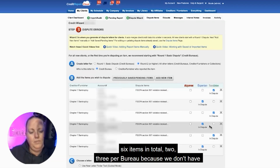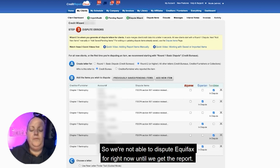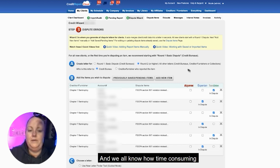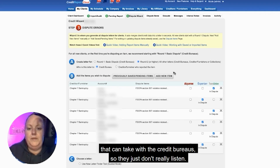That's 3 per bureau because we don't have Equifax, since something is going on with the address. So we're not able to dispute Equifax right now until we get the report. It's crazy, but unfortunately, the client wasn't able to answer some of the security questions with Equifax. So we had to send some letters in, and we all know how time consuming that can be with the credit bureaus. They just don't really listen.